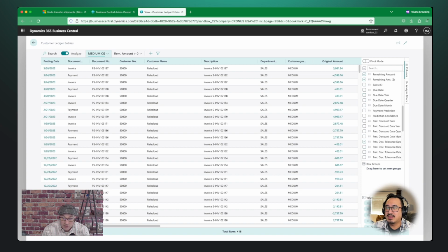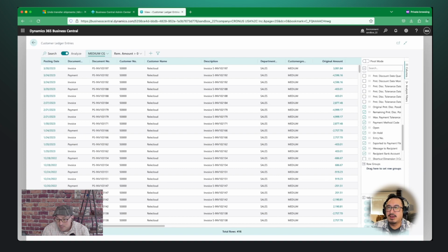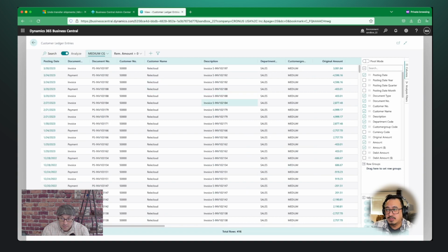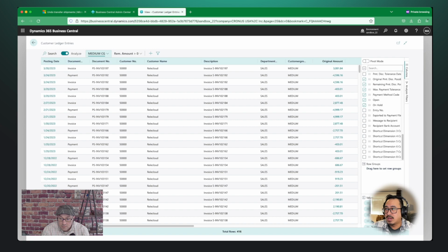So how do we use this, Kris? Absolutely. The way I had set mine up, and again, you can analyze however you want based on the information you have on the customer ledger entry, the name of my tab is medium customer group. I set this filter under my analysis filters on my right hand side. I can choose the column that I need to see, because you may not need to see all of this. Once I have my columns set, you can uncheck the boxes if you want to remove some of these. Let me remove a few more and minimize my columns.